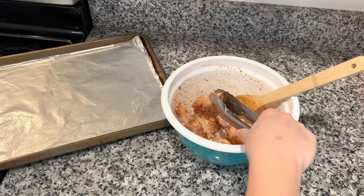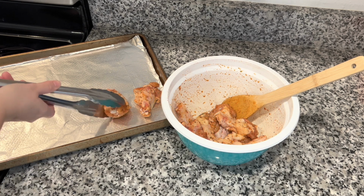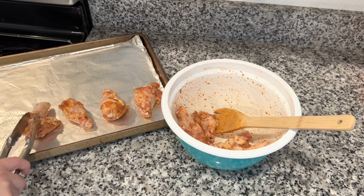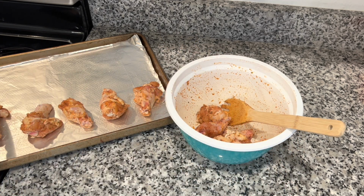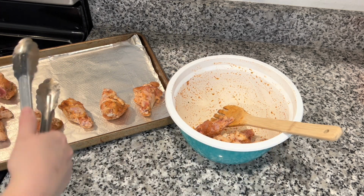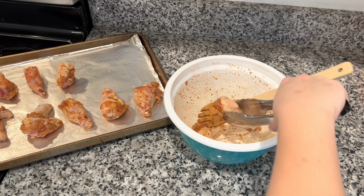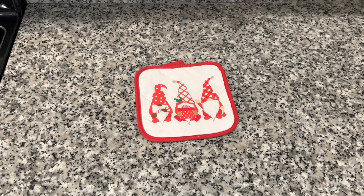Once those chicken wings are coated really well in your seasoning, you're going to go ahead and lay them on a lined baking sheet. I like to line my baking sheets just to make cleanup a lot easier for this. The barbecue will get stuck all over your pan if you're not careful. And these chicken wings are going to bake in the oven at 375 degrees for about 20 minutes to start.